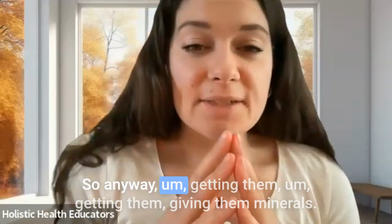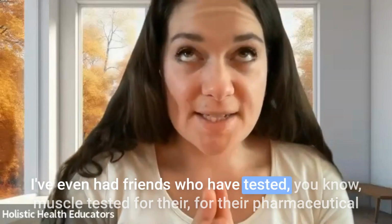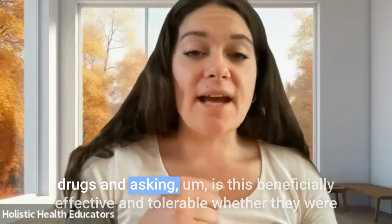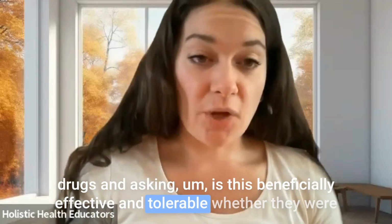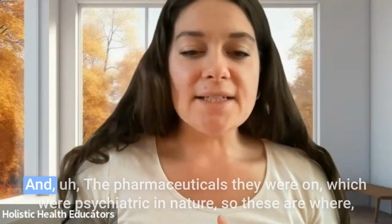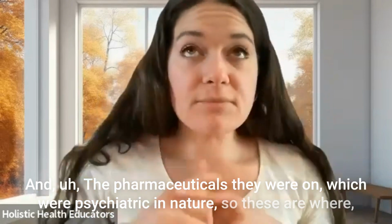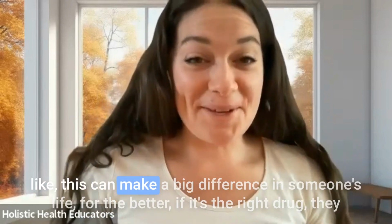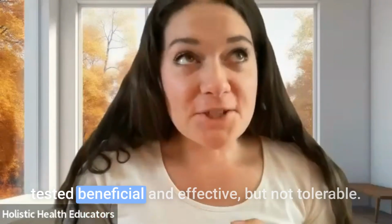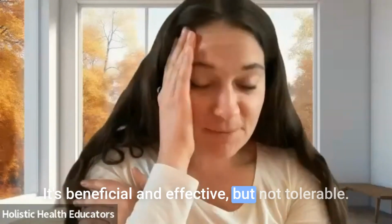So anyway, giving them minerals. I've even had friends who have muscle tested for their pharmaceutical drugs, asking, is this beneficially effective and tolerable, whether they were muscle testing or using a pendulum to dowse. The pharmaceuticals they were on were psychiatric in nature, where this can make a big difference in someone's life for the better if it's the right drug. They tested beneficial and effective, but not tolerable. And she's like, what am I supposed to do? It's beneficial and effective, but not tolerable.